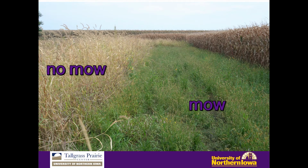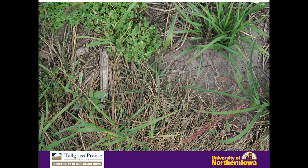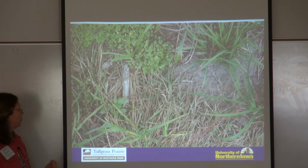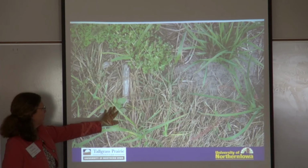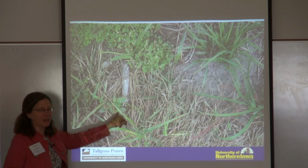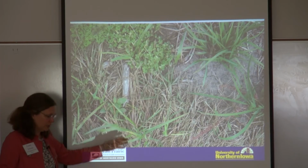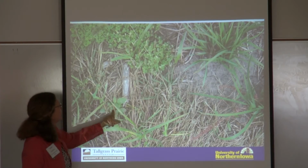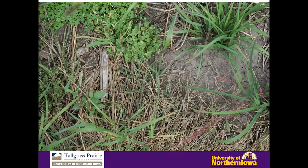So half of each plot was mowed and half was left unmowed. That was in a randomized pattern there. And that's what it looked like in the fall. Here's what it looks like on the ground. In the mowed plots, you can see a lot of bare soil. You can see prairie plants coming up. I'm sure you all picked up on this plant here. That's a prairie plant that when it gets to be mature, it'll be this big, right? But the first year, you need to be able to recognize it looking like that.